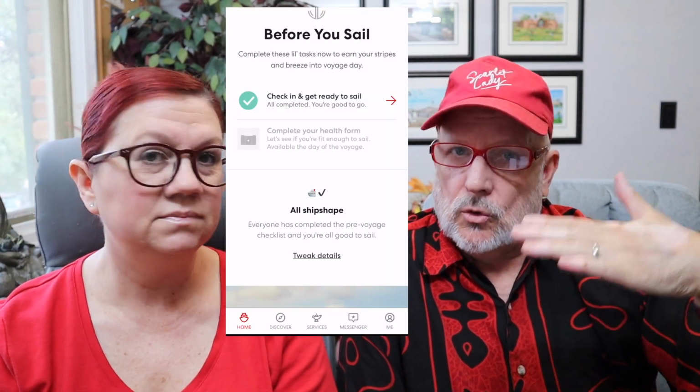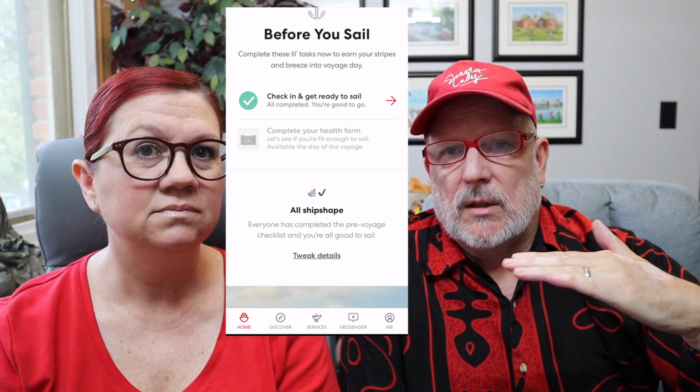So you can do all of this check-in process as soon as you want. Say if your cruise is in 222 days, you can do it today and have it be done for you later on, which is super cool. And then of course there's stuff that's in gray. That's because it's not available to do yet.